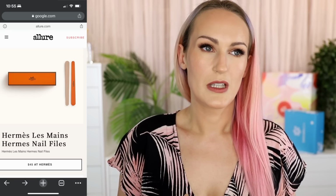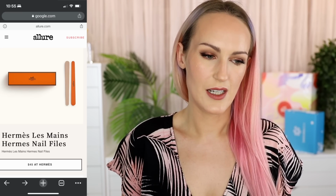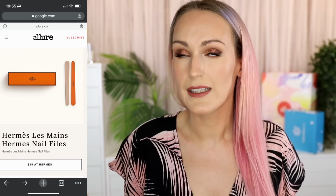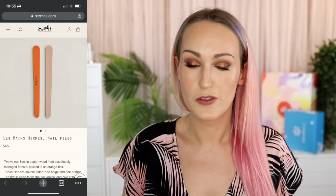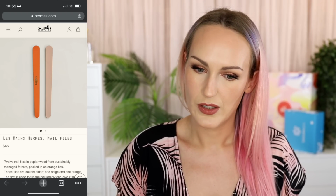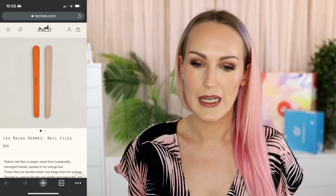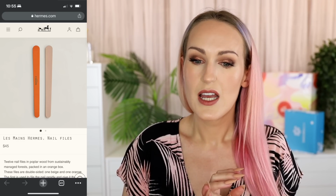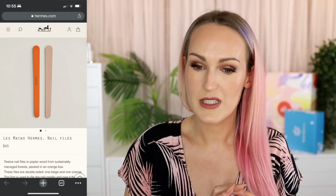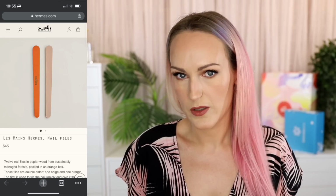Oh my God, I found something else from Hermes while I was looking for the crazy stuff. And I don't think this is holiday. I think this is just Hermes. This is a box of nail files for $45. Now, it says that there's 12 in a pack, but they're wooden nail files. It says they're poplar wood from sustainably managed forests, packaged in an orange box. Hermes, you know, that's their style.